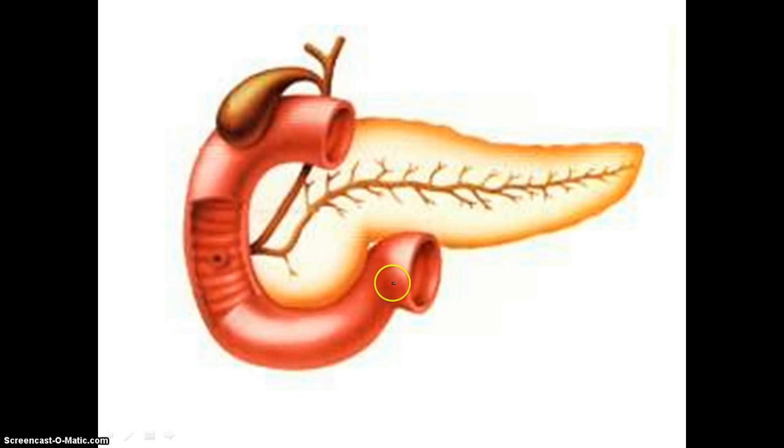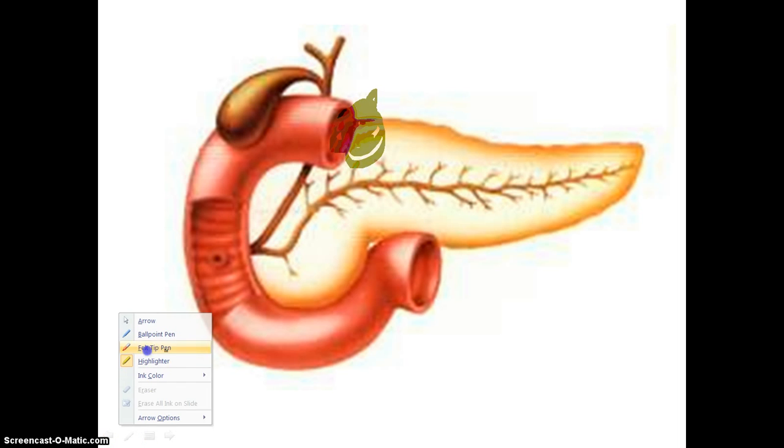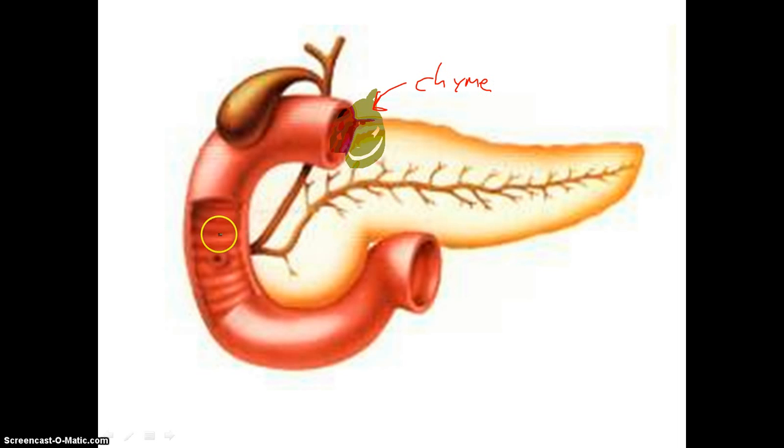Now, there's a couple other things that happen. Well, I'll go ahead and draw in our chyme once again. So all this green stuff here is chyme that is coming in from our stomach. Now, when chyme is really fatty, it stimulates the walls of our duodenum to release a substance called cholecystokinin. That's a big, long word. I'll go ahead and write that in.